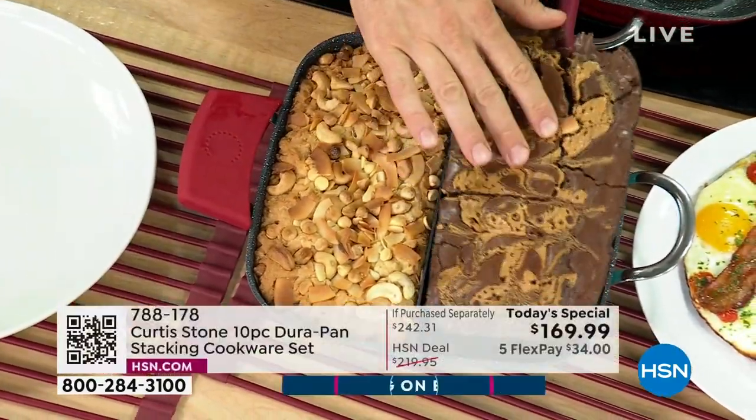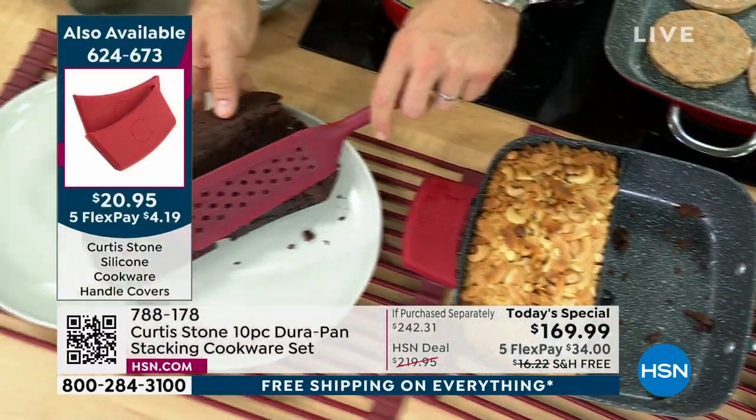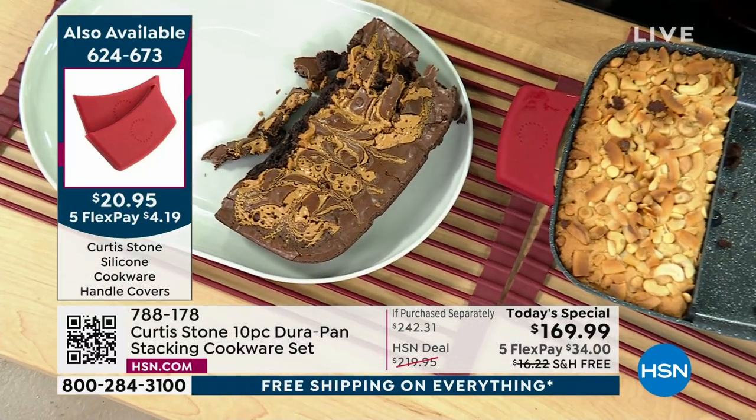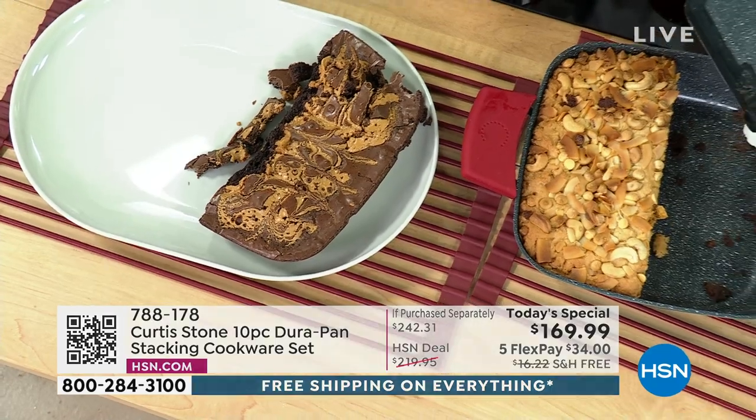Now, of course, you'll let this cool a little, but I can pull that brownie out, and you can see underneath it, gorgeous colour right there. And then the blondie on the other side. And of course, when you want to remove the divider, you're just going to go like that, and the divider will come right on out.